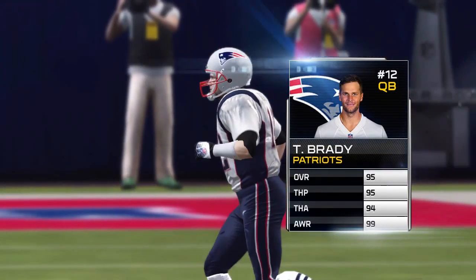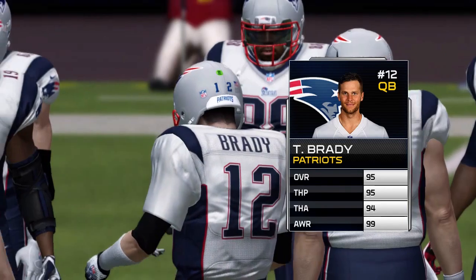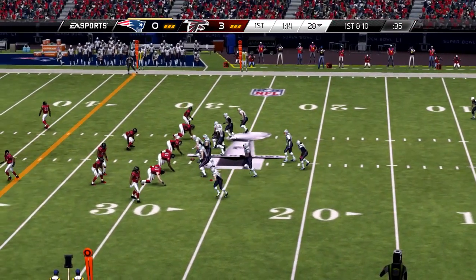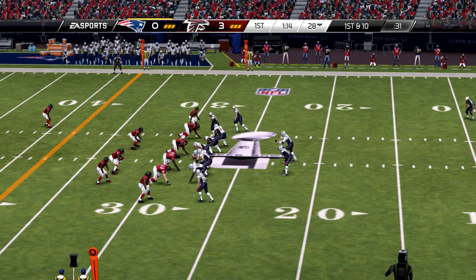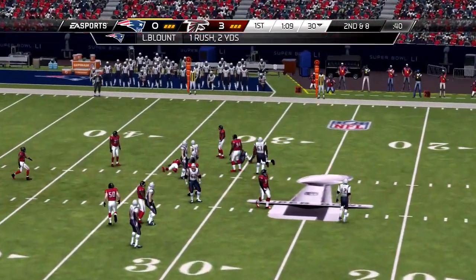And back in 2000, here's a guy who was a sixth-round pick and now a future Hall of Famer. It's Tom Brady. And on first down, on the ground, it's Blount. Right side run, and he's hit right away.